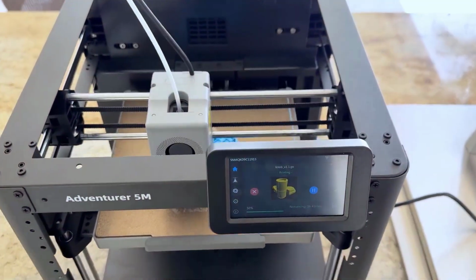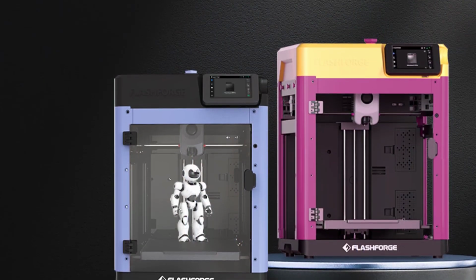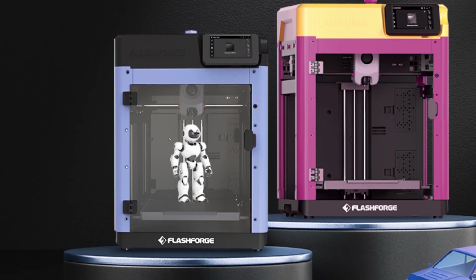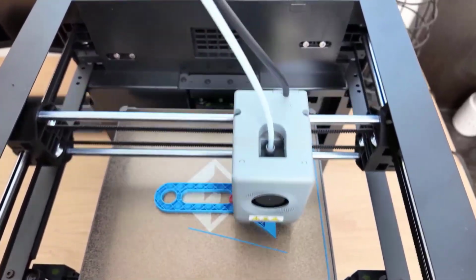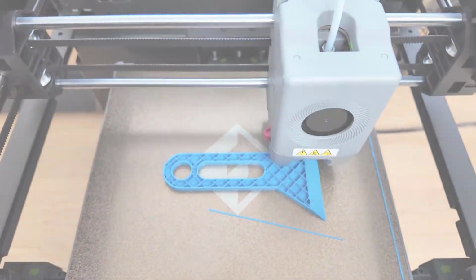What sets it apart is the seamless smart control. Users can monitor and adjust prints in real time via the FlashMaker app, and key features like power loss recovery and filament detection ensure minimal disruption. The Flashforge 3D printer offers reliable, high-speed results in a robust, intelligently designed package.